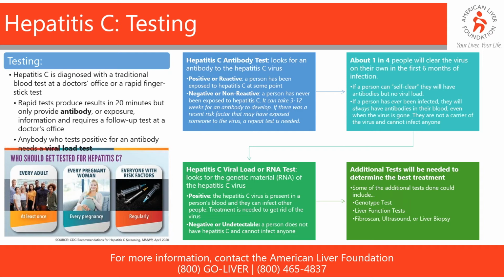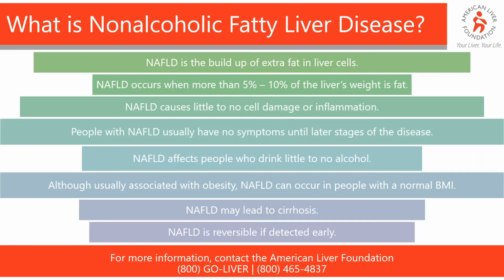So testing, everybody should be tested. Everybody over 18 should be tested. Certainly women who are pregnant should be tested, and anybody who's in a high risk group. So somebody who might use some street drugs or things like that. We're not making any judgment statements here, but everybody should be tested for that.